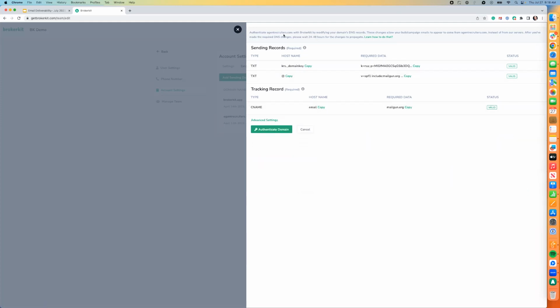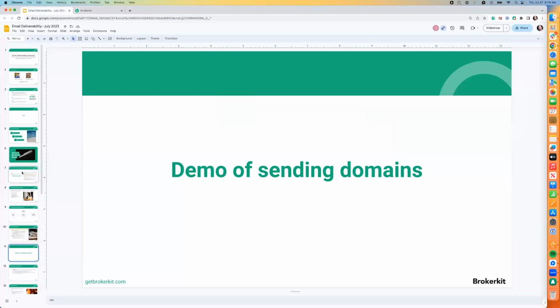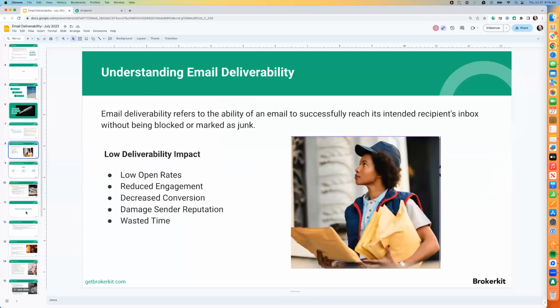And we recommend that if you're a Brokerkit customer, you do that on office hours with our team before you try it. But this should be fairly straightforward. And if you have an IT person, if you give this to them, they could probably do this on your behalf. So that's basically how to actually set these things up.